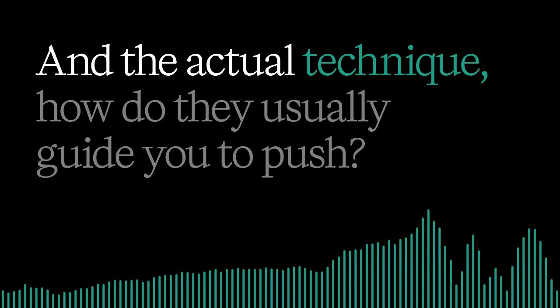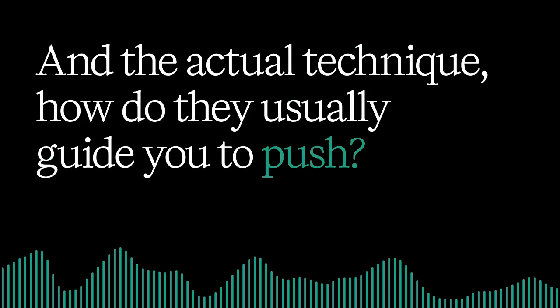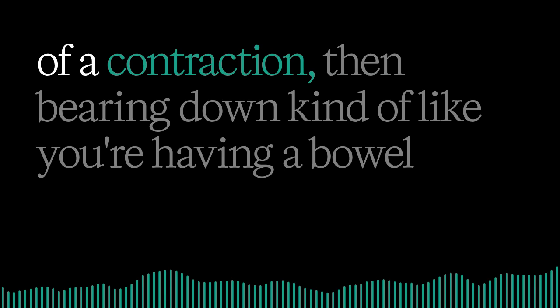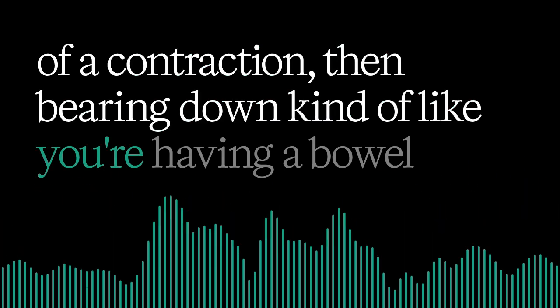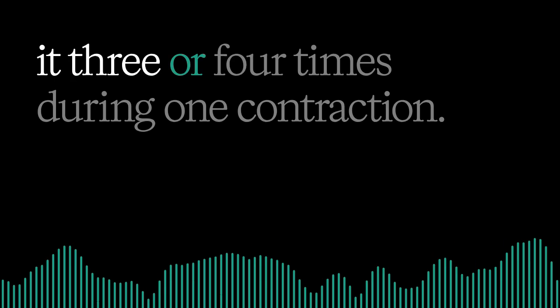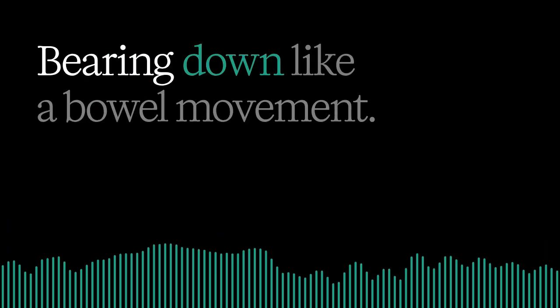Okay. And the actual technique? How do they usually guide you to push? Typically, the source describes it as taking a deep breath at the start of a contraction, then bearing down, kind of like you're having a bowel movement, holding that push for several seconds, maybe repeating it 3 or 4 times during one contraction. Okay, bearing down like a bowel movement.